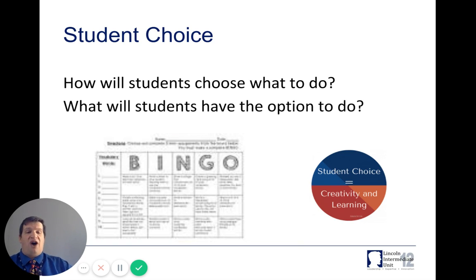Student choice. Find some way to have students choose. One way is a bingo card, where they have to get one from each letter. So you give them that option that they can choose how they're going to do things. Or you give them the idea that they can create their own project. You set the standards, you set the content, you say, hey, these are what I need you to do. How do you want to show me that you understand it?